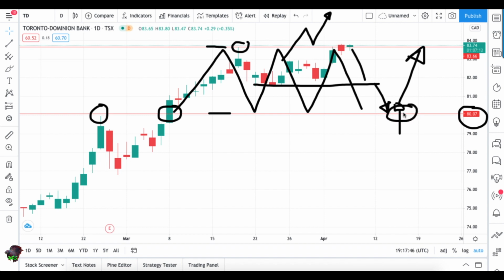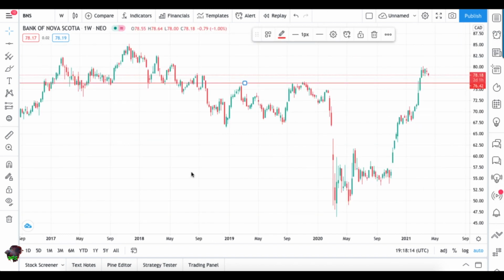So if it bounces from here, I have more confirmation than bouncing from the middle of this. Or if it breaks above and gives us the signal that the $83 area is actually strong enough, then we can move on into a bullish move. Okay, making decisions off these middle areas is not advisable at all. All right, so this is how I see TD Bank. And continue on.